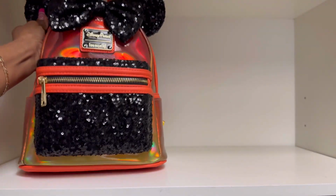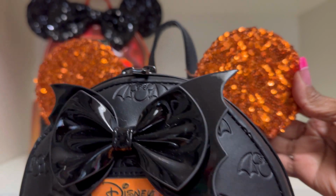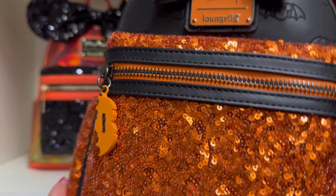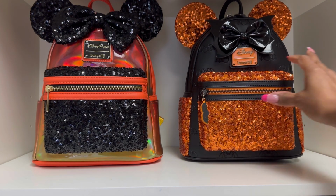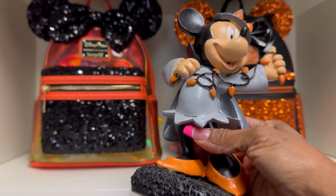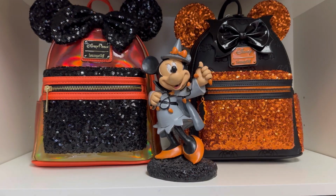And then, of course, we continued on watching some movies as I continued to decorate. My next shelf now is going to be another sequin candy corn bag from the parks. This other one, which is like a Bat Mini backpack, orange sequins. It's a lot of detail. That one actually came from Loungefly, but next to each other, they just completely complement each other. And then I decided to take this figurine off of the other shelf and put it here because I thought it just tied it together.